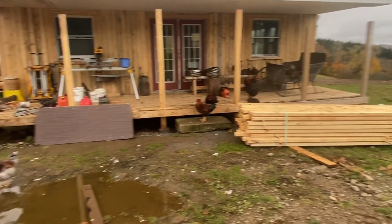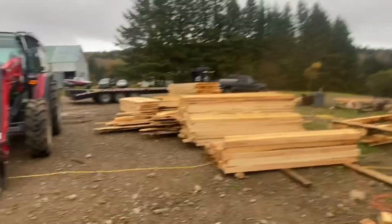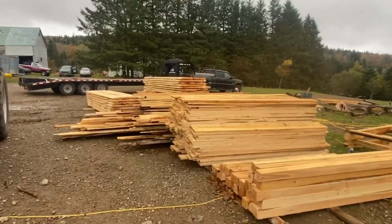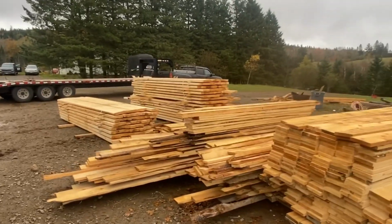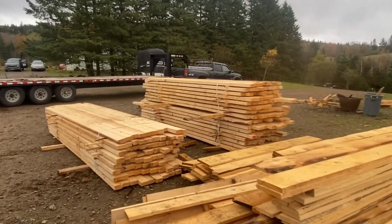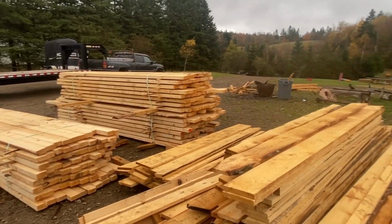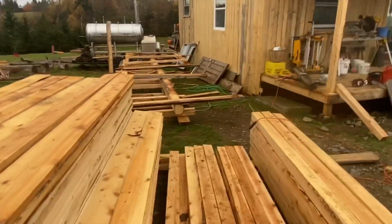All right, so we got a lot of lumber here already, starting middle of this coming week to get started on building our wooden Christmas village for our European themed Christmas market.